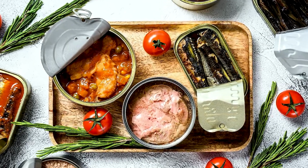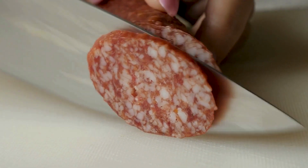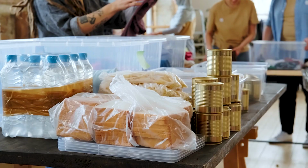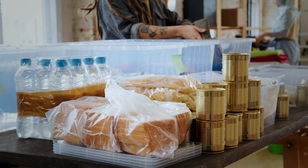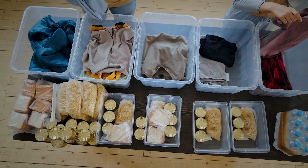If you're getting tired of canned tuna and chicken, switch it up with some dry-cured salamis like sopressata. They can last up to 6 weeks in the pantry when unopened. Remember, having the right foods on hand during a crisis can make a big difference. Not only do they provide nutrition, but they also give you a sense of comfort and normalcy during uncertain times.